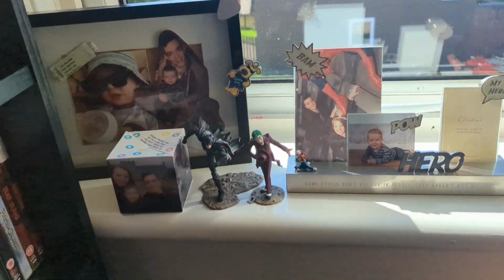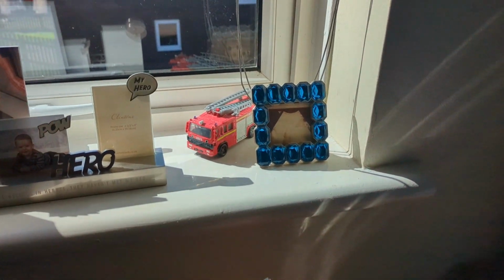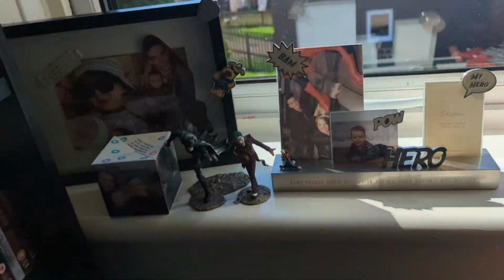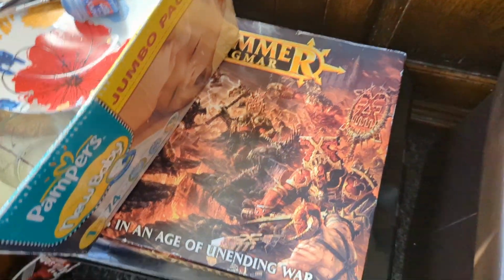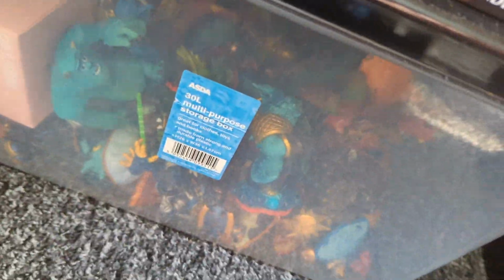A guitar. We'll not play the guitar. Some other bits and pieces on here. Fire Engine, Oscar's Scan. It's quite damaged by the sun, that, unfortunately. Down here we've got Warhammer, so that's the Age of Sigmar set. Tommy might get excited about that if he watches. In this box there's some Skylanders and Disney and bits and pieces.